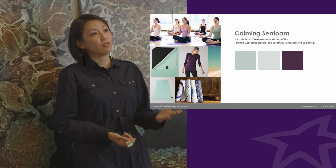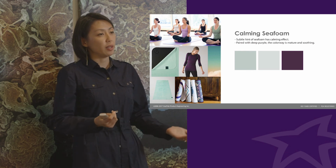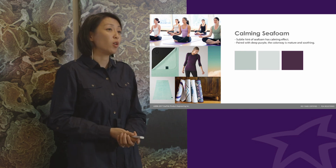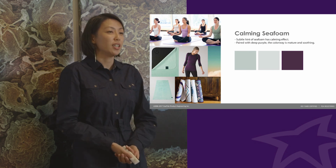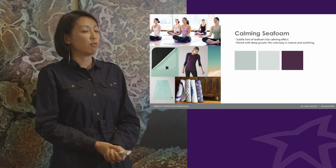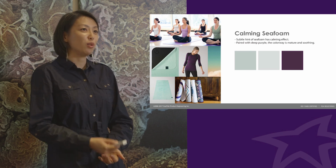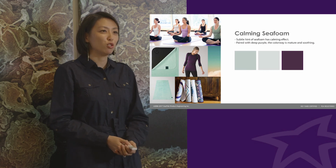And through our research, we found out that the majority of migraine sufferers are women, and yoga is a popular activity among women. So we took inspiration from what's going on in the yoga product industry. We titled it Calming Seafoam. So we used this subtle hint of seafoam that has a calming effect and paired it with deep purple to give this color palette a very mature and soothing effect.